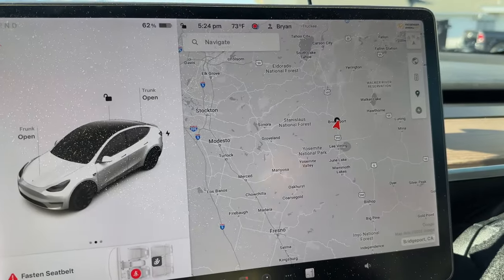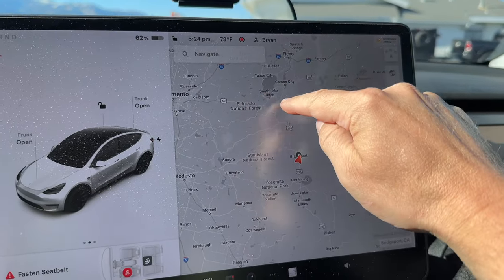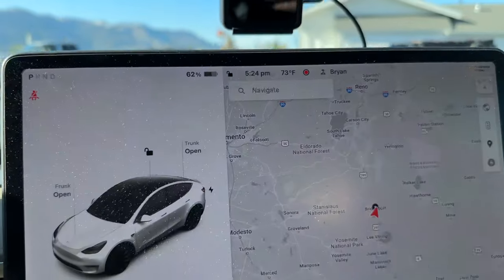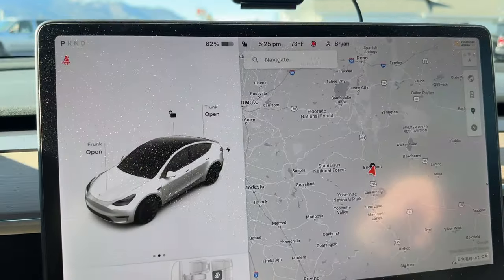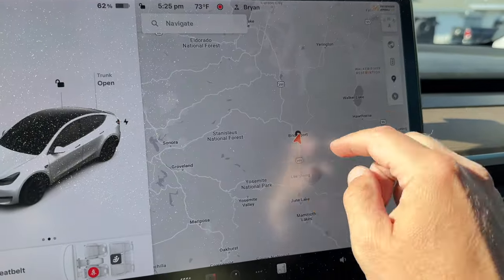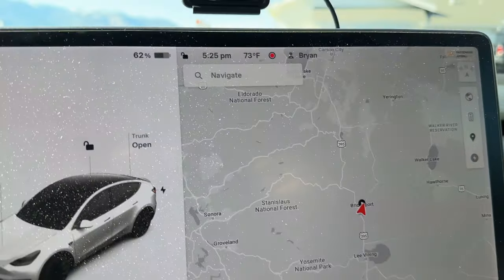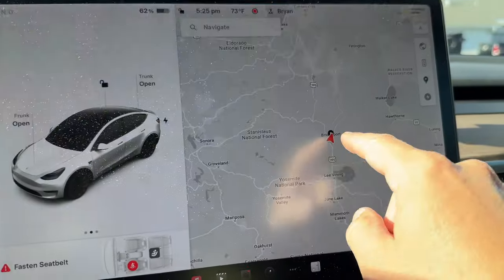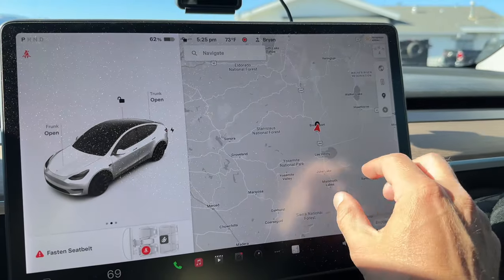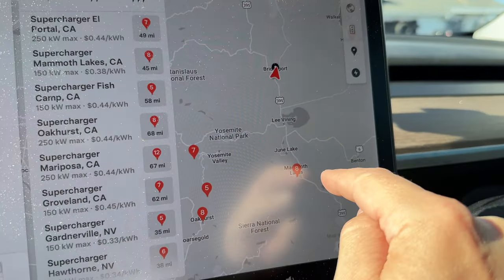All right, so we arrived in Bridgeport here. We were up here near South Lake Tahoe and then came down around here, got to Bridgeport in really good time. We're here at 5:24, should still have about 3 hours of daylight, which is great to do a little exploring. We got to go down here to like Lee Vining and then go over to Yosemite. But I have 62%, so I should have enough to go down here, over, explore a little bit, and then come back, and then down to Mammoth Lakes. That, you can see, is where the other supercharger is.